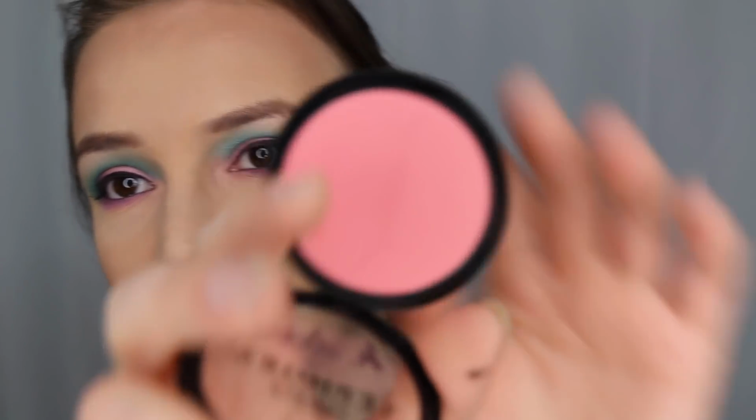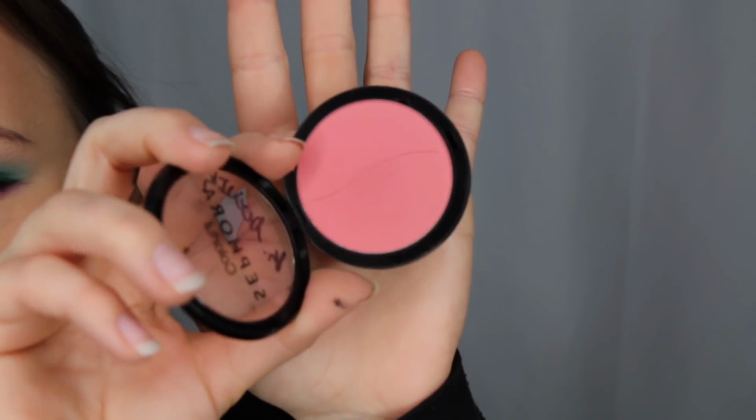I don't know if you can see it, but it's really not touched. This is a Sephora Collection Colorful blush. I don't know if this is older packaging. This is in the shade Flirted Up. Really pretty color. This is definitely one of the first things I ever bought when I started working at Sephora, the first time I worked there.